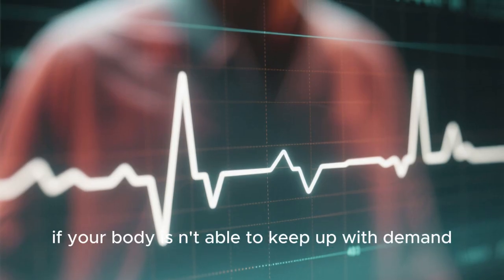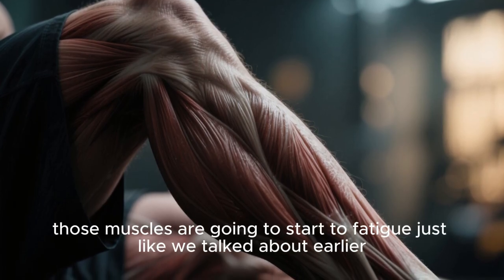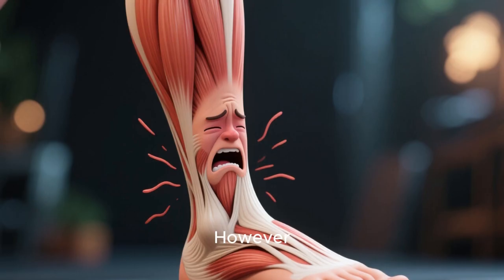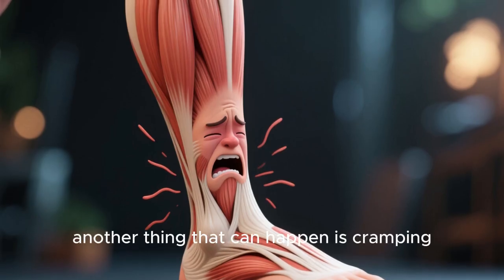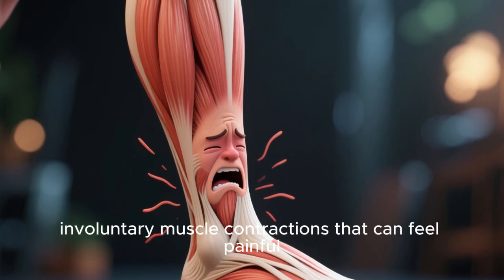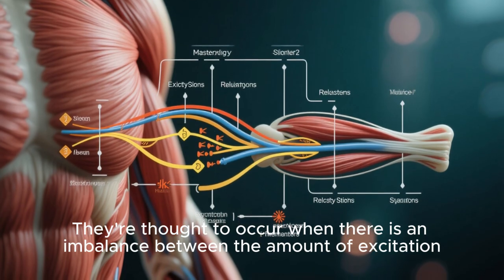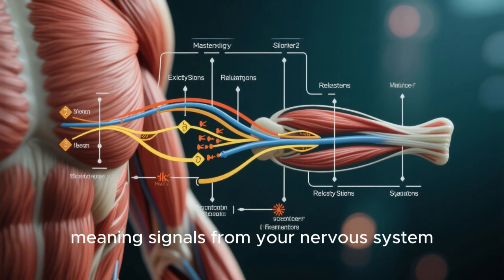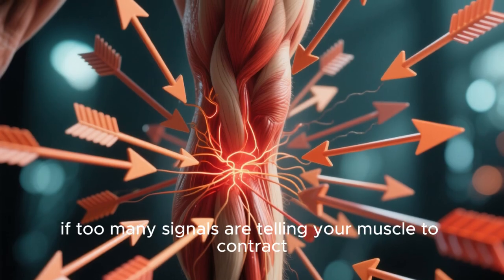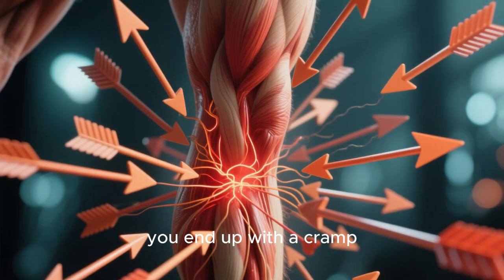Now, if your body is unable to keep up with demand and provide enough oxygen to your leg muscles, those muscles are going to start to fatigue. Just like we talked about earlier. However, another thing that can happen is cramping. Leg cramps are sudden, involuntary muscle contractions that can feel painful. They're thought to occur when there is an imbalance between the amount of excitation, meaning signals from your nervous system, and relaxation in your muscles. In other words, if too many signals are telling your muscle to contract without the proper number of relaxation signals, you end up with a cramp.